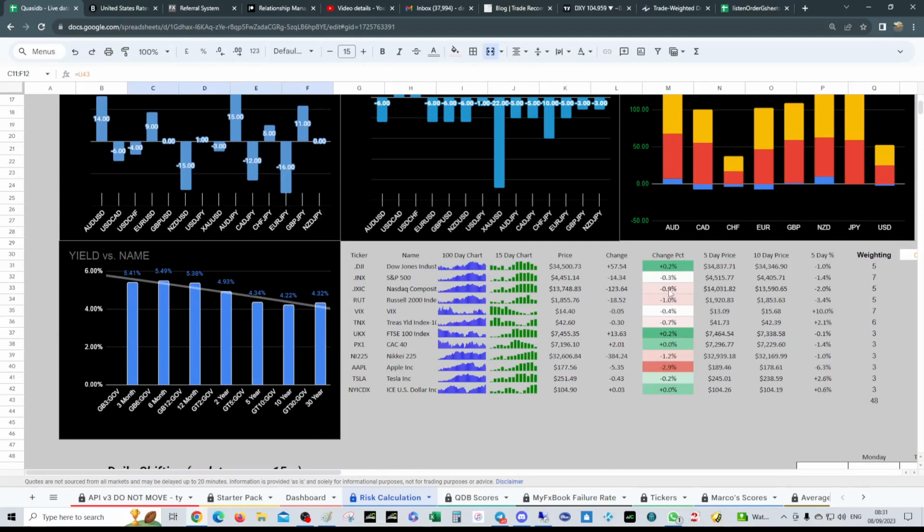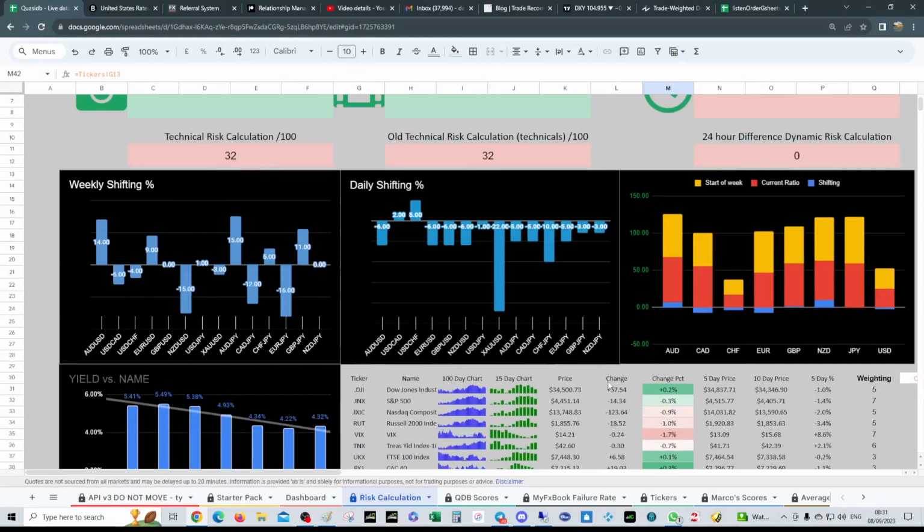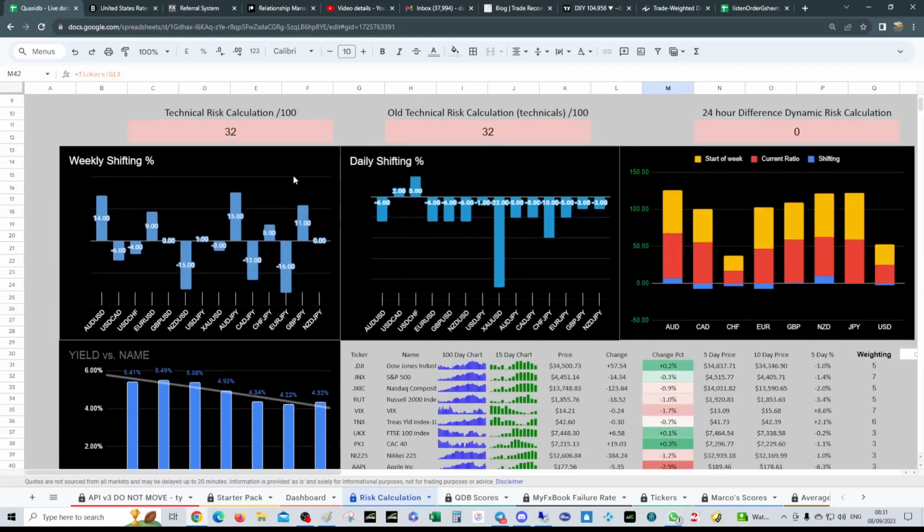Nasdaq fell quite heavily. FTSE rising because this is live data. We're at the open, London Open. The France is flat. We had quite a negative day on close for Japan. Apple fell a lot, and the dollar index is flat. So we had a slight increase in the technical scores, but we're still not out the woods. And I think we might even possibly dump still.